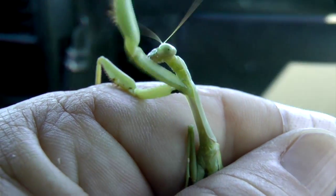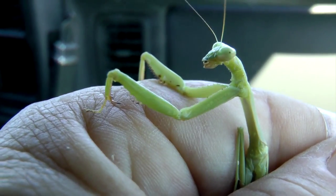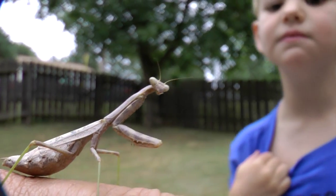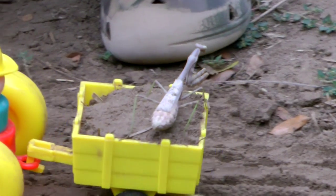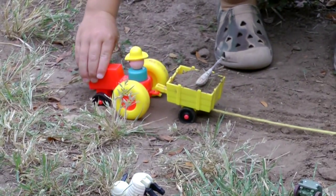Don't be afraid of a praying mantis. They're a great way to help youngsters learn about the outdoors. And while you might not want one for a pet, a day of observation brings rewarding discovery.